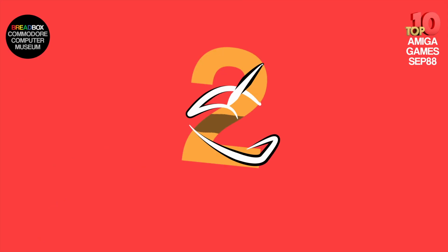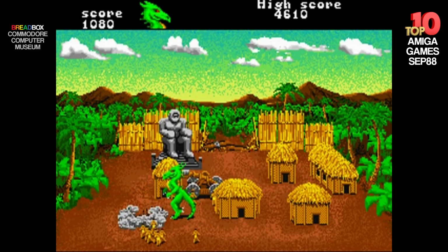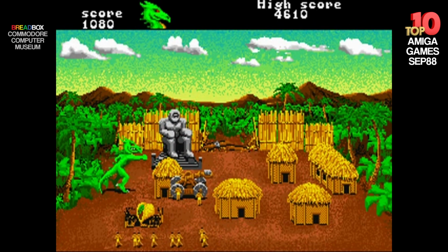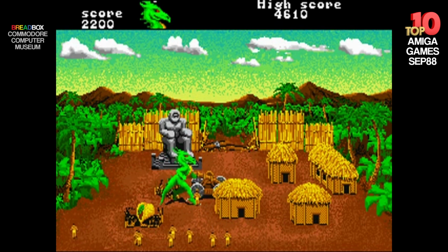And number 2, ARG. Similar to Rampage, yet nothing like it. You choose a character of an ogre or a dragon, and you're hunting for an egg hidden within a building. At the end, it's a one-on-one battle.